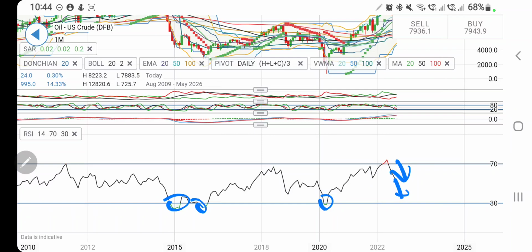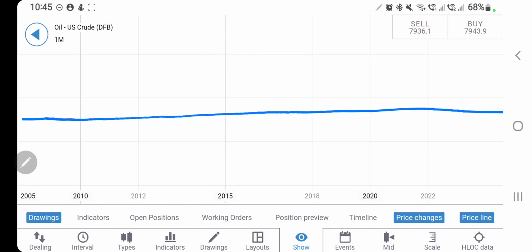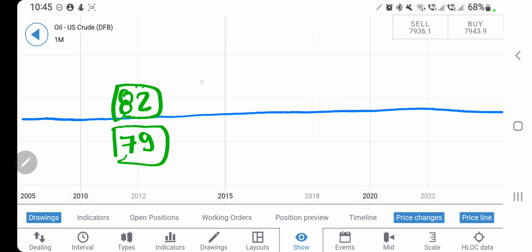So we have seen the charts, we have seen the indicators. Now it is time to give you the verdict for next week and for next month, and the levels which I provide. Definitely, if you trade as per the levels, you will remain profitable. First, let's look at the two key numbers, that is 82 and 79. These two numbers are the key numbers which you should watch out for. Beyond this, I will give you the levels and we'll decide the strategy.